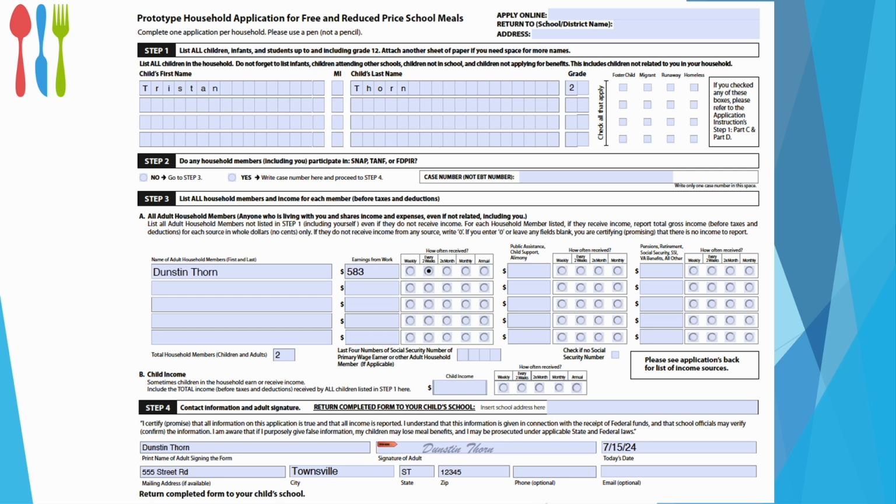All right, here's another example. We've got a student. That's all good. Step 2, still blank. We've got an adult. Says 2 household members. That matches the number. We've got an amount of income. We've got a frequency. We've got a name and a signature and a date. All of this looks pretty good.